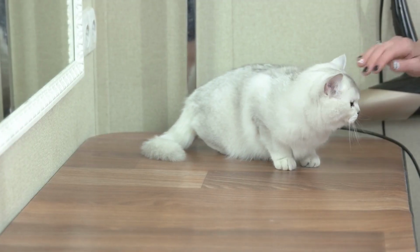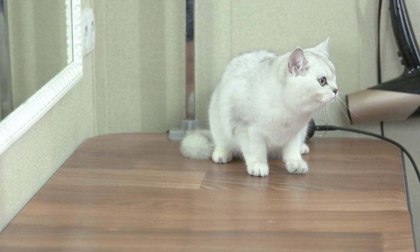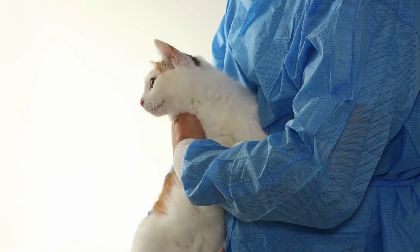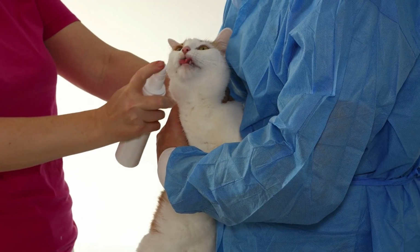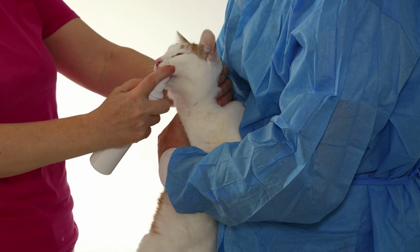Swollen lymph nodes. If your cat's lymph nodes, those little bean-shaped structures under the skin, are swollen, it's another red flag. FIV can also cause gingivitis, which is inflammation of the gums. This can result in bad breath, difficulty eating, and bleeding in the mouth. If you see any of these symptoms, it's crucial to visit the vet for a proper diagnosis.